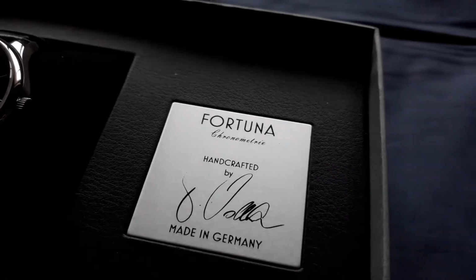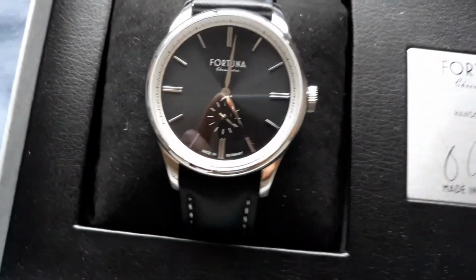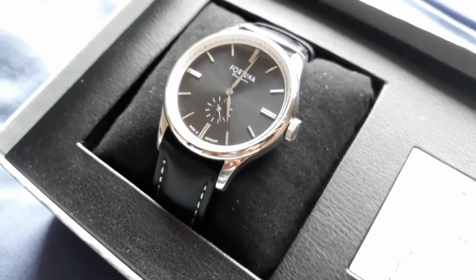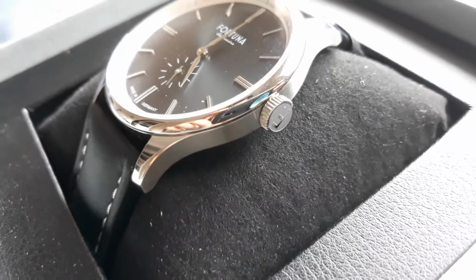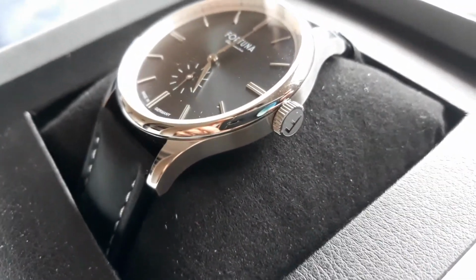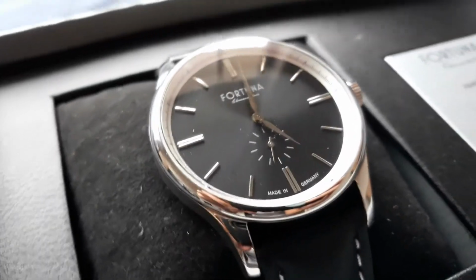But yep, Fortuna, made in Germany. Nice piece from the Watch Gang collection for the month of March. This was from their black tier, all stainless steel, 5 ATM. Yep, it's a sapphire crystal. But yes, thank you Watch Gang for sending this over to me. And yep, that concludes my unboxing.